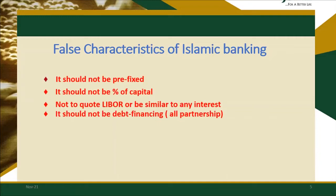It should not be a percentage of the capital. Of course, you cannot just say because I'm giving you 100,000, you are just returning 120,000 naira. There must be justification for that. It's not to be quoted on LIBOR, that's the London Interbank Offered Rate, or be similar to interest-based requirements or conditions. It should not be only debt financing or partnership. To some people, it must be only profit and loss sharing. No, we have the sales-based, which I'll discuss extensively, and then we have the lease-based contract as well. So it's not just partnership-based. The partnership-based contracts are the ones on which we do the profit and loss sharing concept.